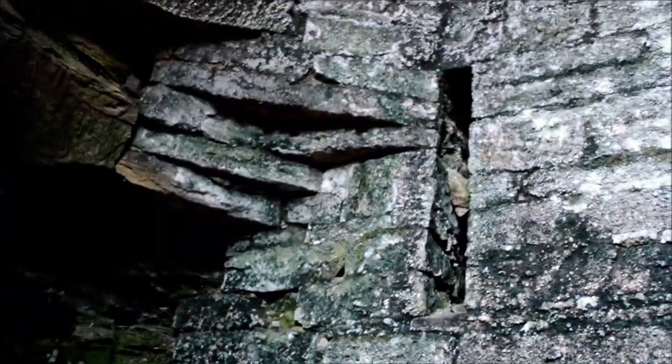You see the archway from the church. There's another one there. The old arrow slots incorporated as the roof of the cave. There's an old fireplace being put in there. I don't know if you can see. An old fireplace. Go through this archway and in here. It's a bit dark in here.